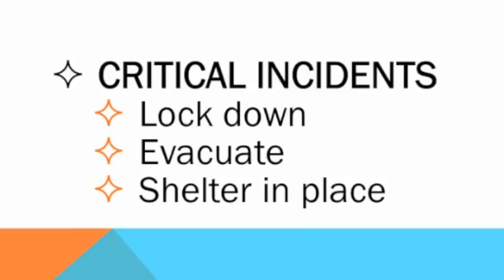Our second emergency situation is a critical incident emergency. Today we'll cover 3 basic response actions to a critical incident emergency situation: lockdown, evacuate, and shelter in place. Examples of critical incidents are tornadoes, earthquakes, or intruders. A very effective way to prepare for one of these incidents is to fully participate in drills.